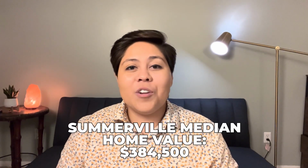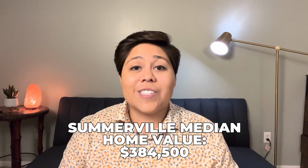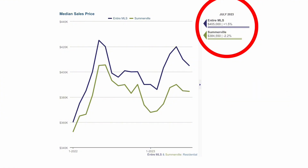Let's start with the median home value in Summerville, which is $384,550 as of July 2023. That's about $20,000 below the Charleston Tri-County median of $405,000. So if you want a good value on your home purchase, that's what you'll get in Summerville.